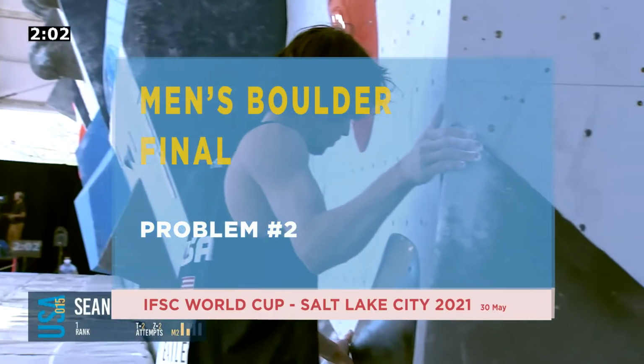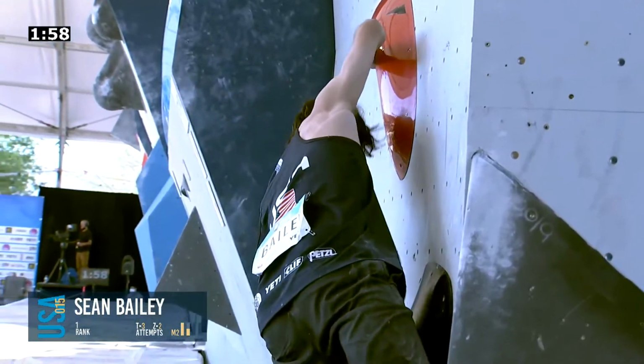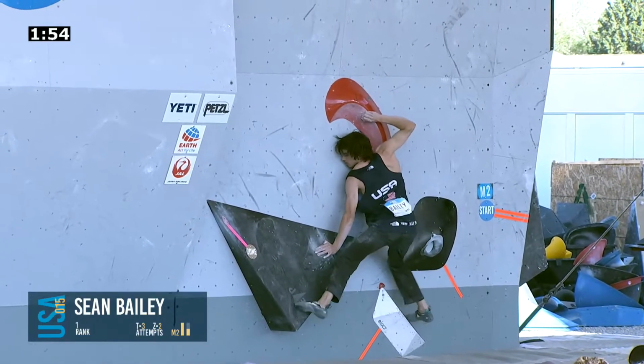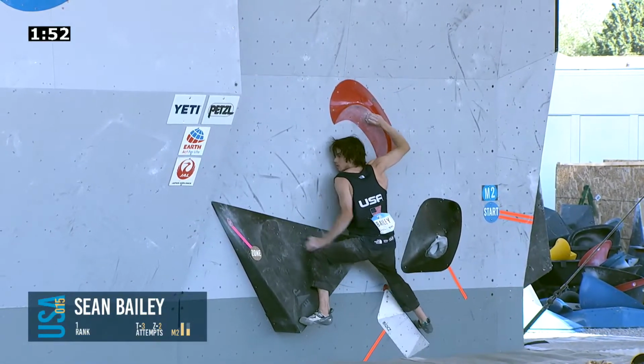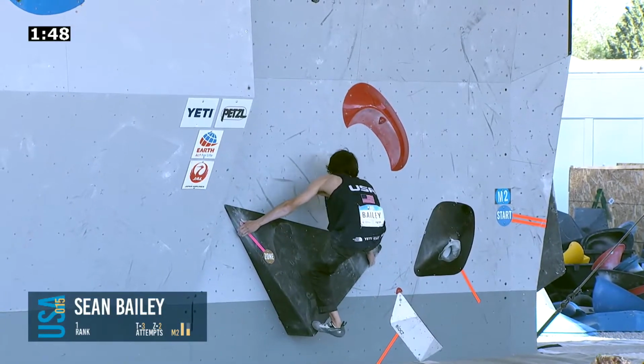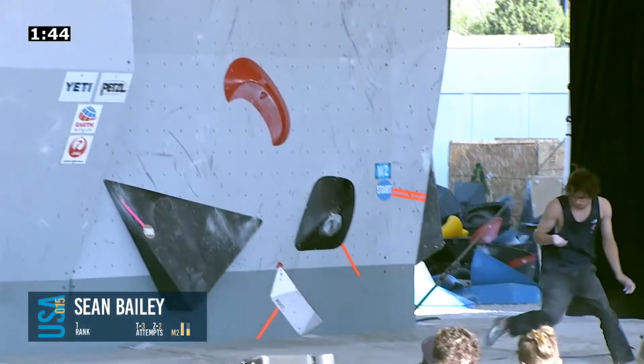Little crimp move. Taking a good amount of rest in between attempts, which is really smart, especially because there's a breeze. It's nice, but it is getting a little warmer, so just to keep the skin nice and dry, as you're having to hang on to each hold a little longer down here, you want to have enough. Oh, that was it. Keep it all nice and organized.